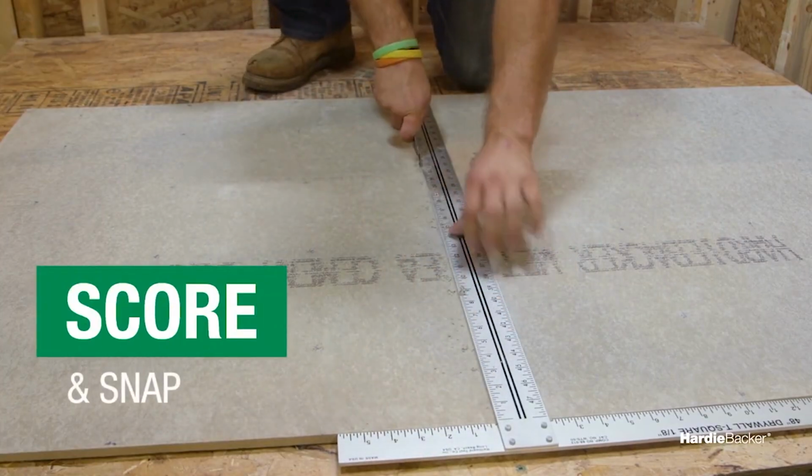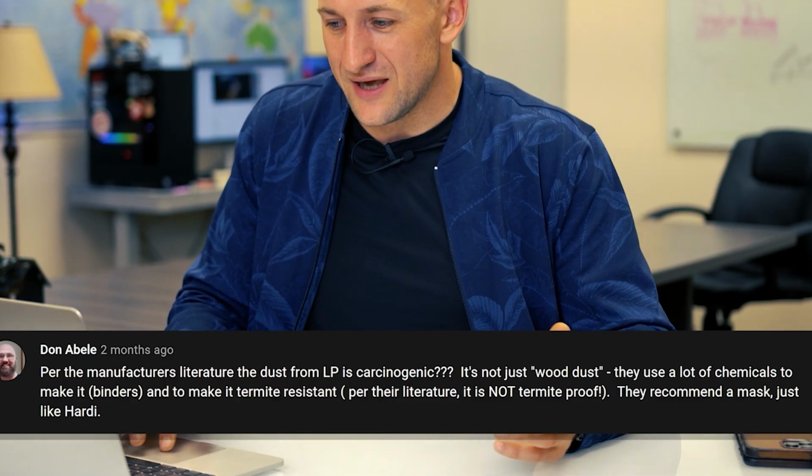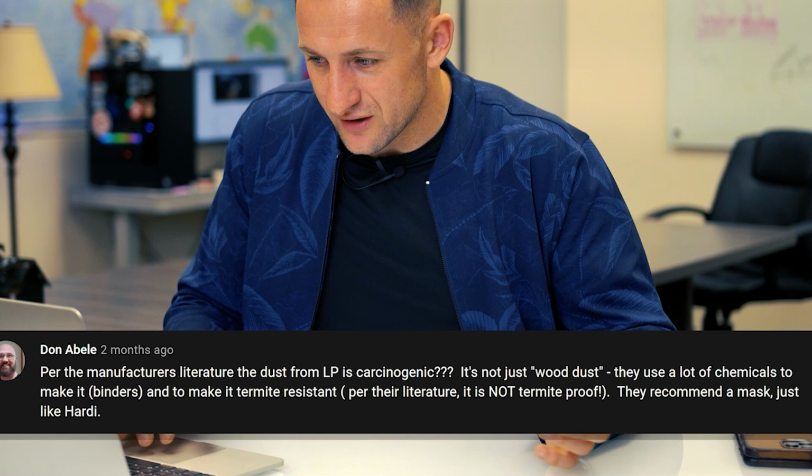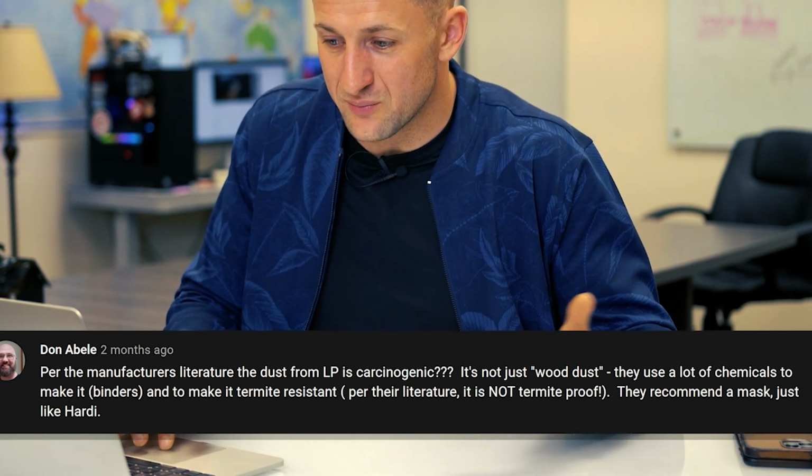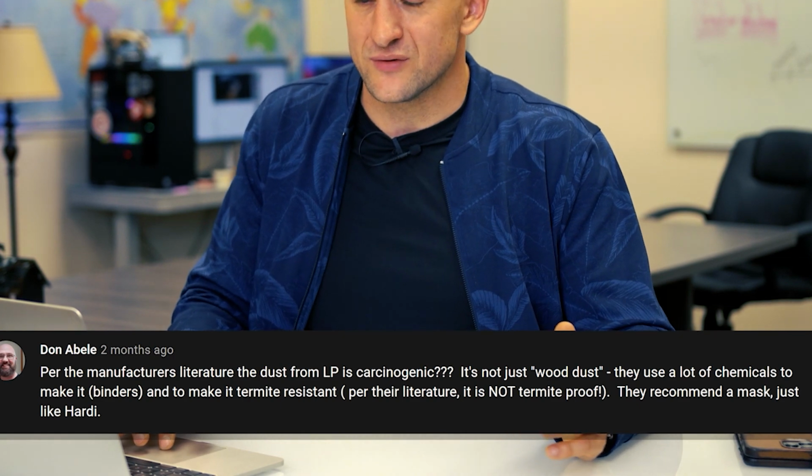Another bullshit claim they have is about cancer. They say, well, when you cut James Hardie, it causes cancer, you can't breathe. Well, LP has the same thing. It actually says that per the manufacturer's literature, the dust from LP is carcinogenic. It's not just wood dust. They use a lot of chemicals to make binders and make it termite resistant.